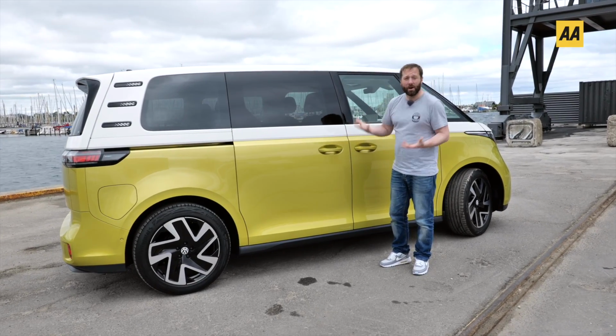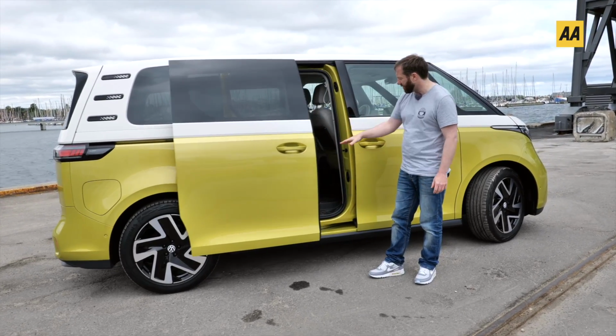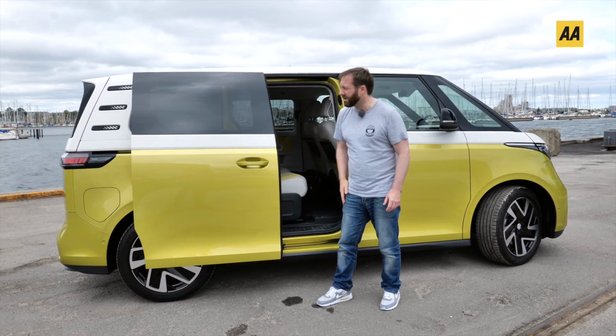Being a van, or being derived from a van, means you've got big sliding doors here. These are electrically adjustable, which means you've got a lot of room, and it's really easy to get kids in and out in a car park, for example.